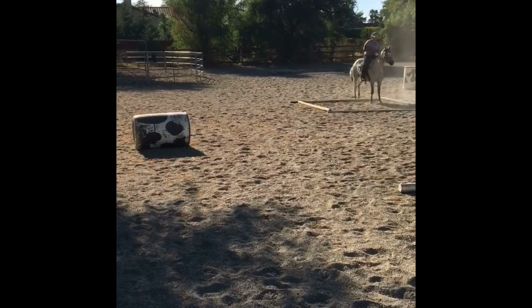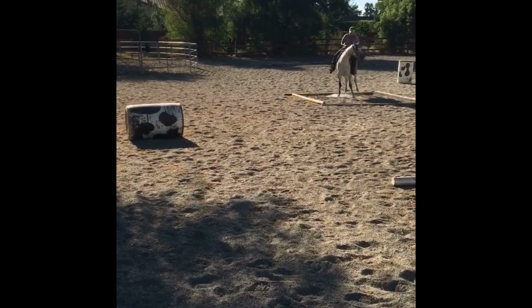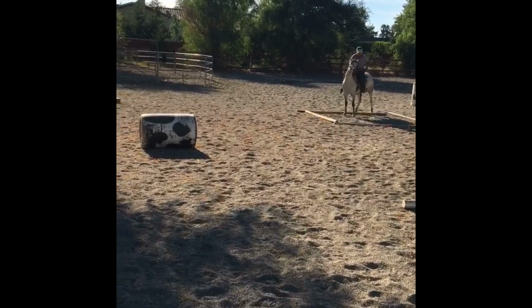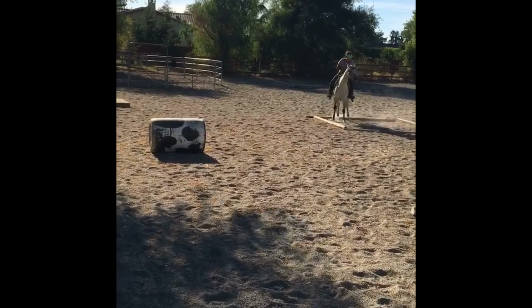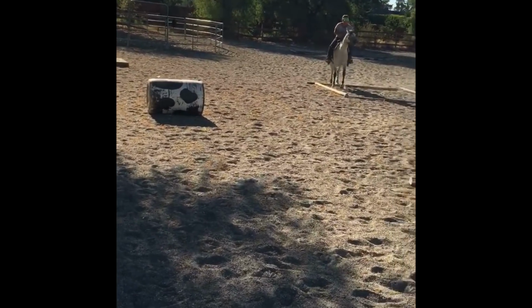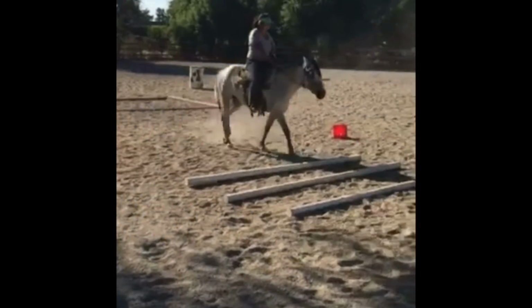But she did so good. You could see the groundwork translating into under saddle here. She gets a little stuck and confused there, but I could pretty much side pass on her and move her front end and move her hind end the first ride. So I did a lot of that on the ground, and it translated really well for her under saddle.